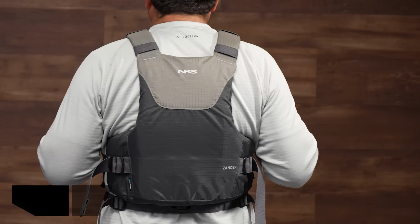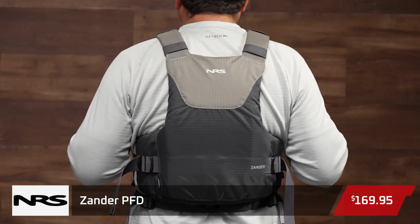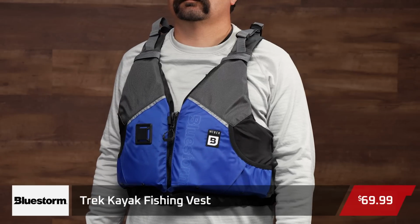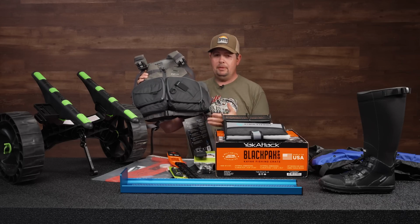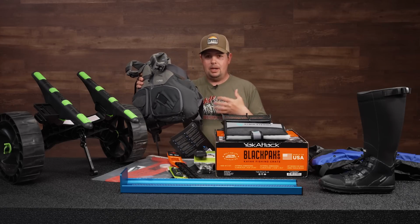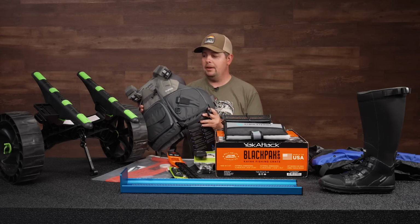And then life jackets, which I'm pretty pumped about myself. We got options from NRS, and then we got these ones from Bluestorm. We've actually got one from Onyx, and I think we have Mustang as well, but some kayak-specific life jackets. They're a little bit different cut than your regular life jacket, just a little bit more comfortable to wear in those kayaking seats, and they're not as big and bulky, and you need to be wearing these when you're out on the kayak.